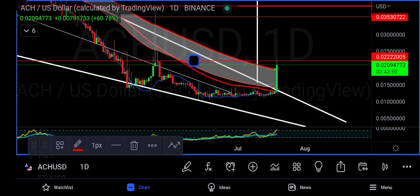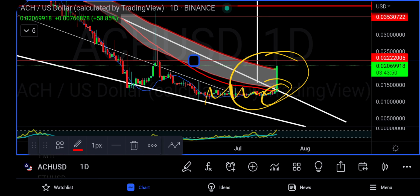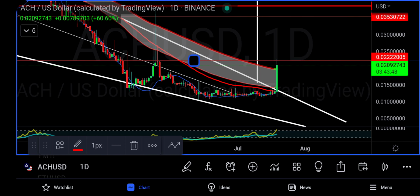But if you look, Alchemy Pay is showing some very good signs here. So ACH has bounced all the way back above on this breakout. And look at that beautiful daily candle. You can see we were just ready for this. And it's actually bounced all the way above the EMA ribbon here. So you're above the 50-day moving average.